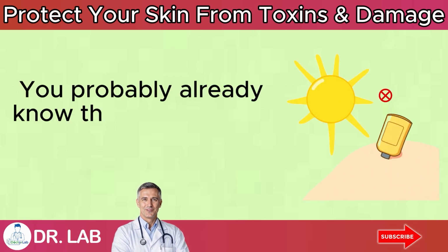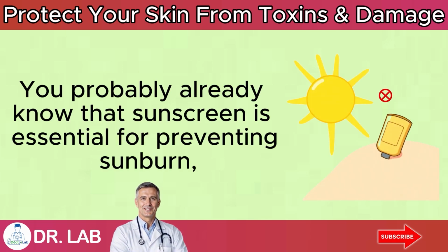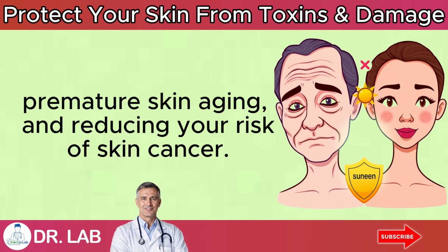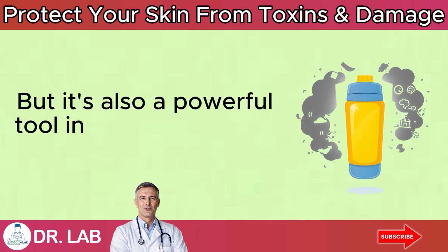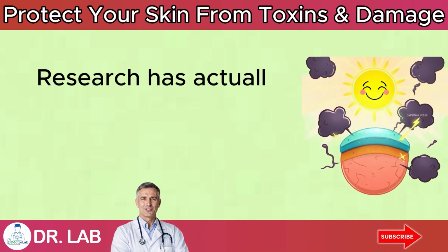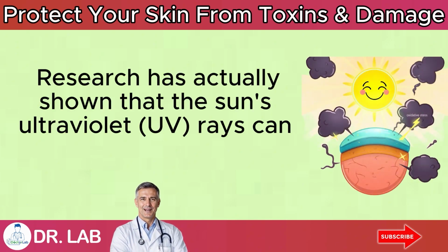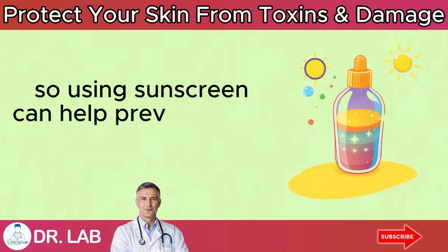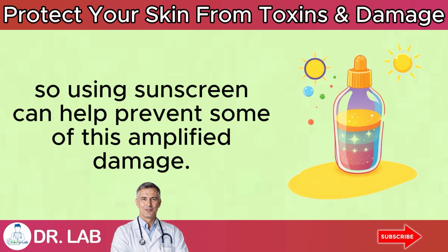4. Make sunscreen your daily ally. You probably already know that sunscreen is essential for preventing sunburn, premature skin aging, and reducing your risk of skin cancer. But it's also a powerful tool in the fight against pollution. Research has actually shown that the sun's ultraviolet UV rays can magnify the oxidative stress caused by pollution, so using sunscreen can help prevent some of this amplified damage.